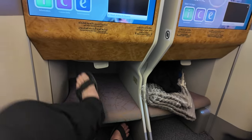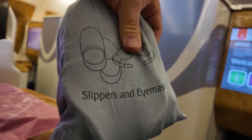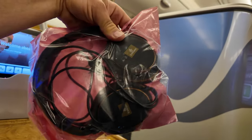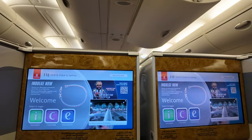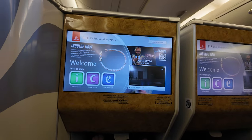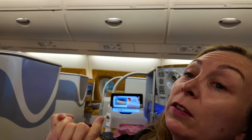Lots of leg space, here we go, big TV, slippers and an eye mask, that's good. And here's our earphones, they look like pretty heavy duty earphones, I don't think I'll need to use my ones. Got an overhead compartment each, for each chair, which is good. What do you think of this decor lid? It was the same on the previous plane we came over on, this timber. Yeah, it's a little retro, but quite nice.